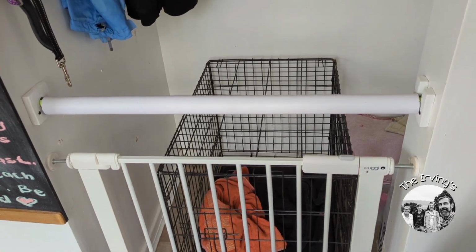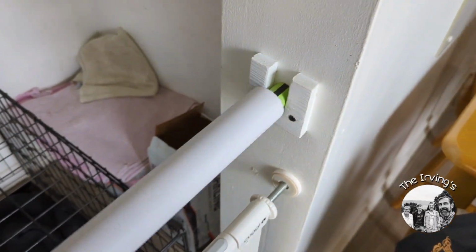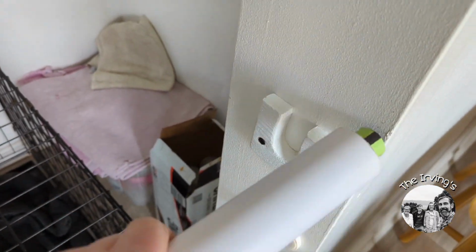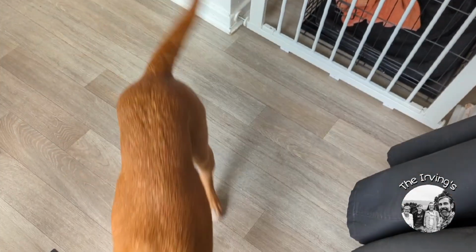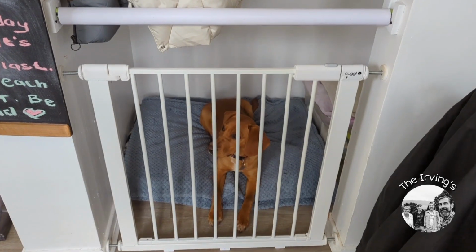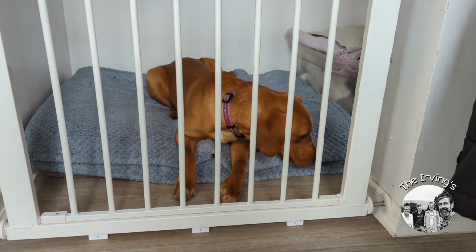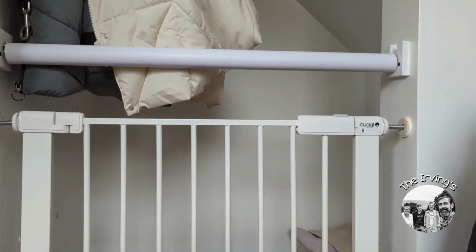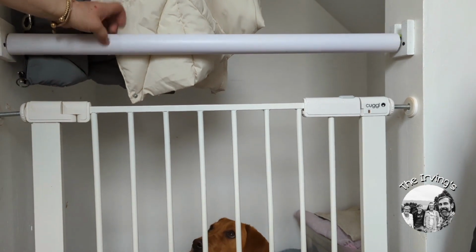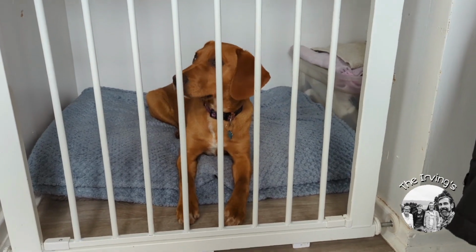Well, that's another project completed. Should keep Hope in her bed. Won't it? There we go, a bit more room for you there, Hope. Just don't come over the top. I'd like to see her try. She probably will try.